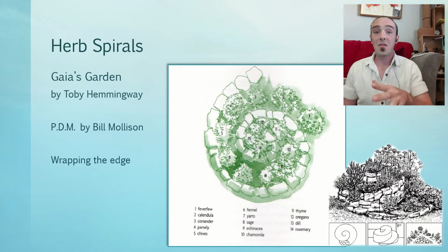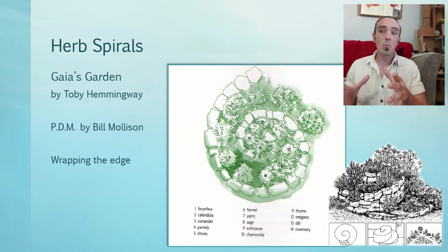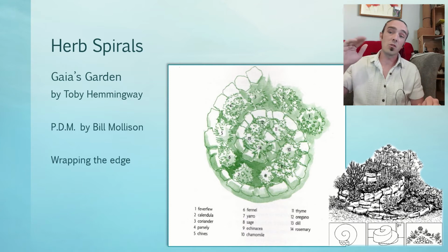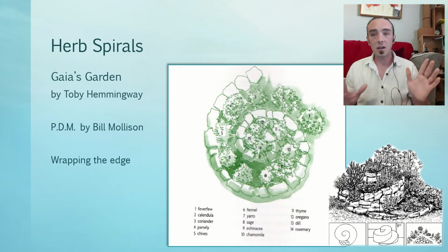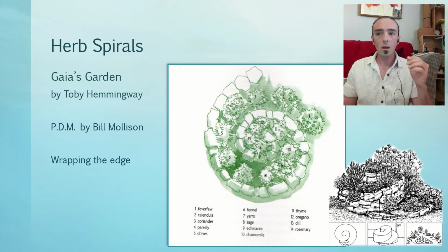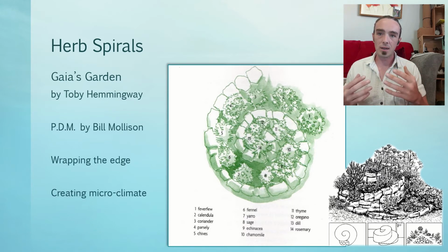There is no path here. The whole point of this system is that you never step on it, but you can reach any part of it by standing along the outside edge. It's about 6 foot wide and about 3 foot tall. So everybody can reach all the way to the inside, even little kids. I'm not going to go through the plant list that is on the Gaia's Garden diagram, because everybody can read what that is, and these are all interchangeable. It's more about the microclimates that we create.